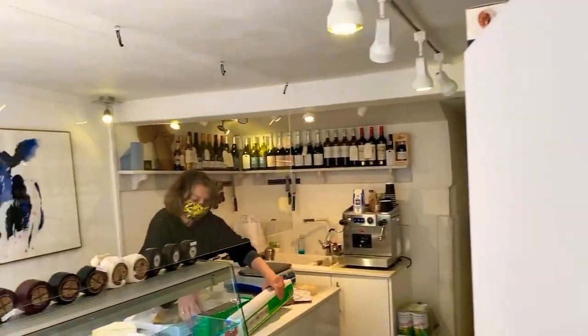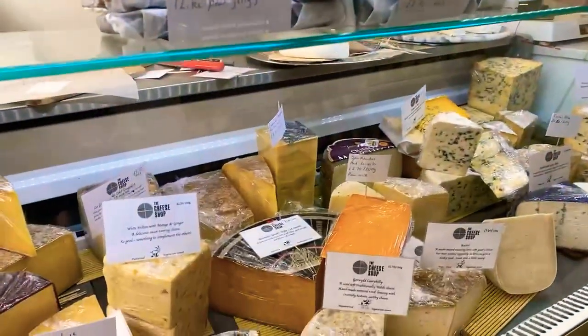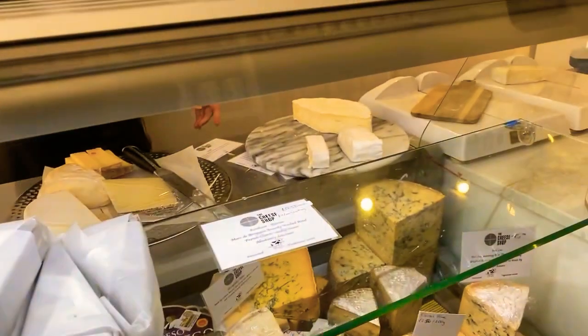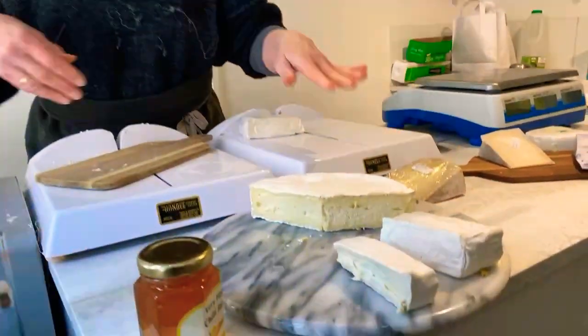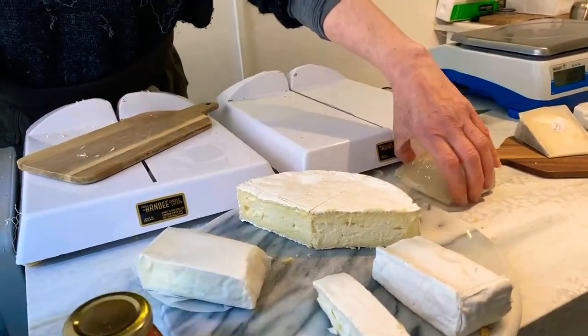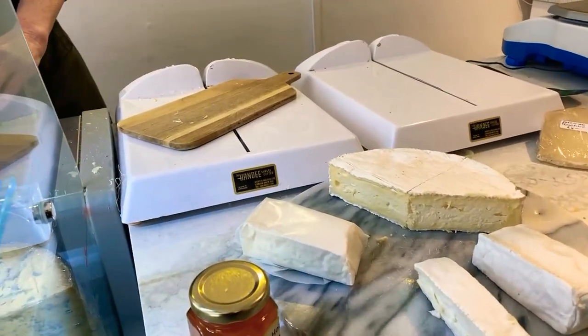Lovely selection of cheeses here. Look at that, lovely. Oh, I'm hungry already. I won't take a sample because I'm going to come back later on, but just interview the cheesemonger. That looks lovely. What cheese have we got there? We've got Baron Bigod from Suffolk, and this is a goat brie. Oh, right. I've got other softies as well. It's just that they're underneath.